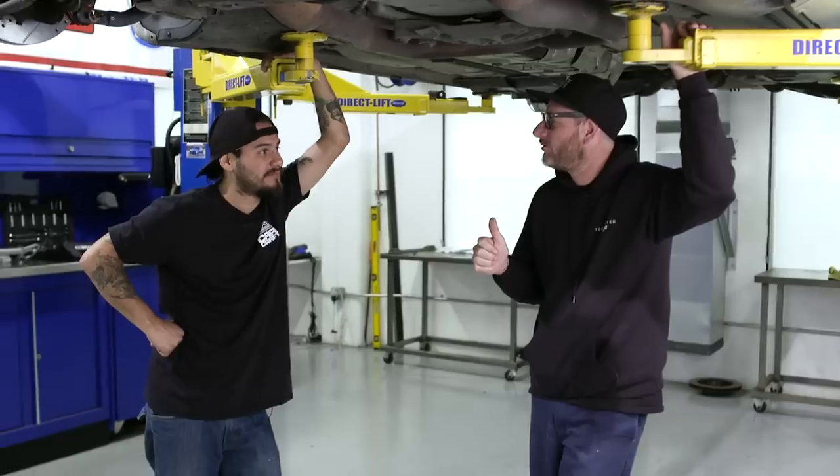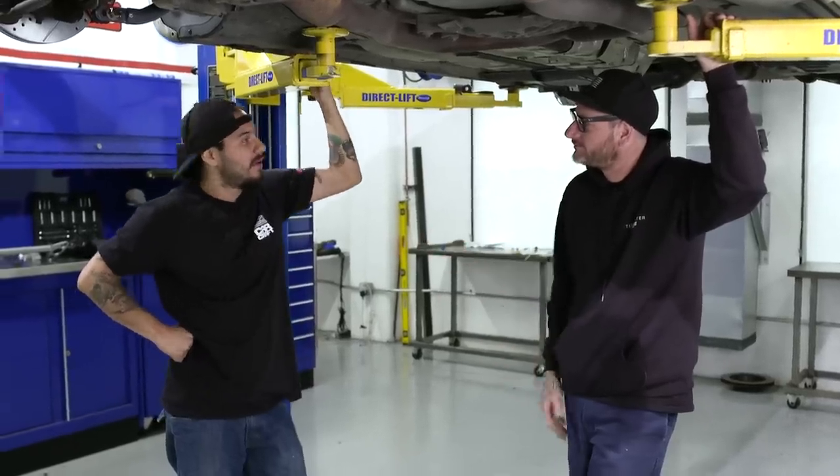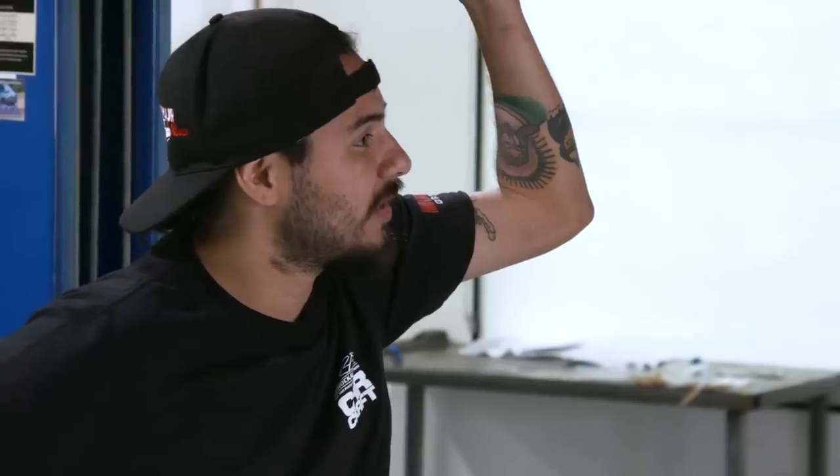All right, so it's day four, and we're gonna complete this car today, so we got a whole bunch of fun stuff to do. What's left? Today we got the rear shock tower brace. We gotta finish that up from yesterday. We banged out the exhaust yesterday. We gotta get the new stuff in.